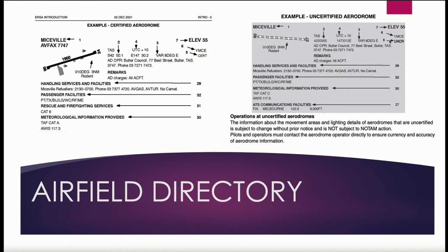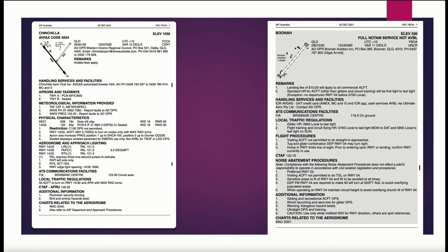So if you're going to an uncertified field and you're going to rely on something like fuel or lighting, then you need to contact the airfield operator anyway, just to make sure that that is available. A certified airfield, you will get NOTAM information should any of this info change.